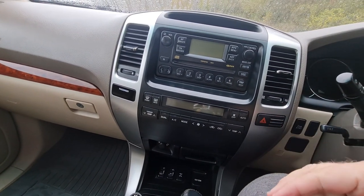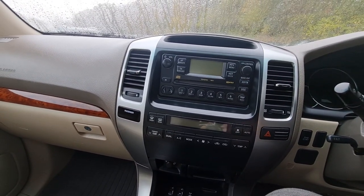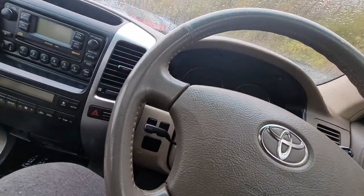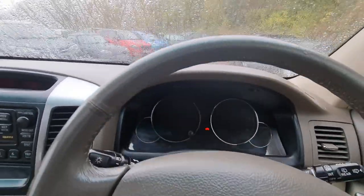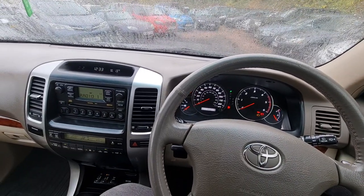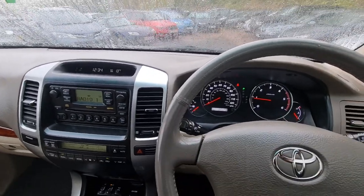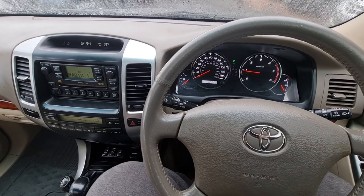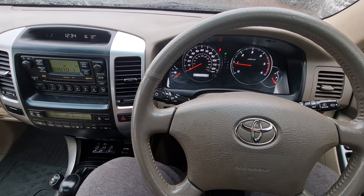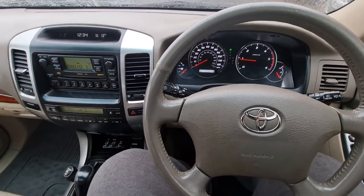Climate control, air conditioning, slightly old-fashioned looking Toyota CD stereo, but it does the job perfectly well. Let's just start this vehicle up, and it's not a showboat, this car. It's all about good engineering that is built to last. With 85,000 miles on it, this car is barely run in. So there you have it. It's a four-cylinder, so it's got a bit of a rumble to it. It's not as sweet sounding perhaps as a nice V8 Range Rover, but I'll tell you now, I know which one I'd trust more on a long journey.